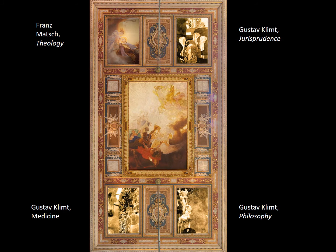Now, what Klimt and Matsch produced was quite a bit different. There was a central panel on the ceiling, which was supposed to be a subject of the triumph of light over darkness, so all about education. And other than that, the 4 subjects were very similar to Raphael's, except that the subject of poetry got swapped out for medicine, which actually made a lot of sense because at this point in time, Vienna was leading the world in medical research.